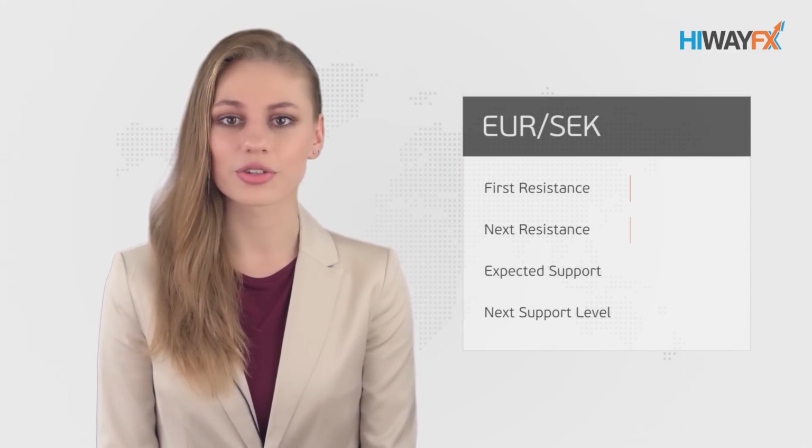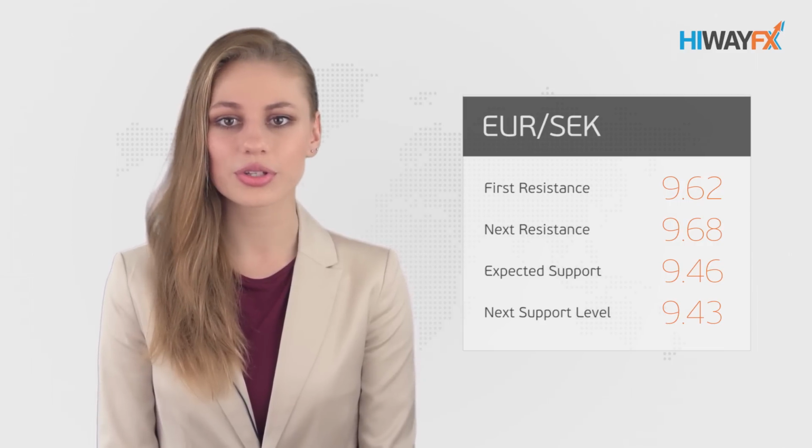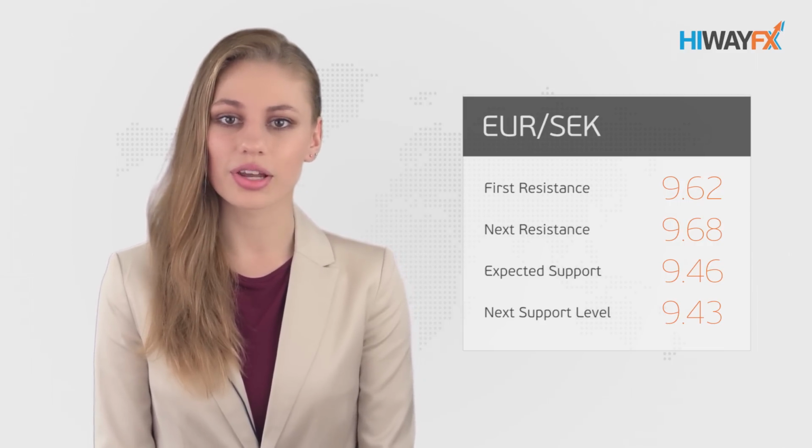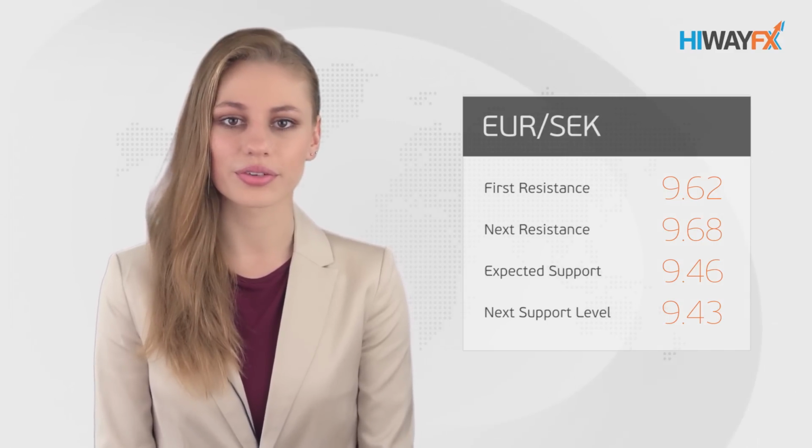The resistance levels for the euro-Swedish krona pair are 9.62 and 9.68. The support levels for the krona are following 9.46 and 9.43.